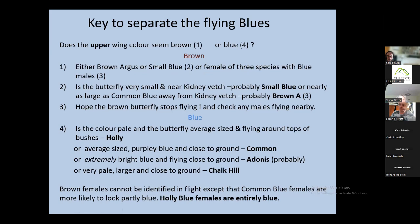But now onto the species that look blue when they're flying about and continue to look blue even when they're settled. The palest is usually seen flying around above head height. They do lay their eggs and hatch out from pupae which are in bushes, bushes which are usually just above head height, that sort of height. So that's a good place to find them.